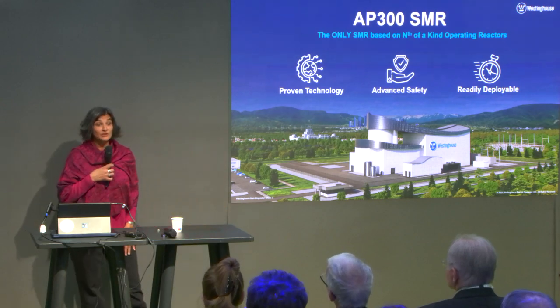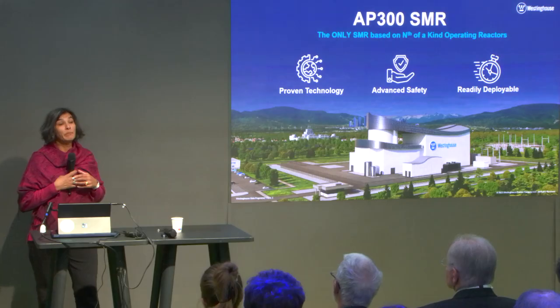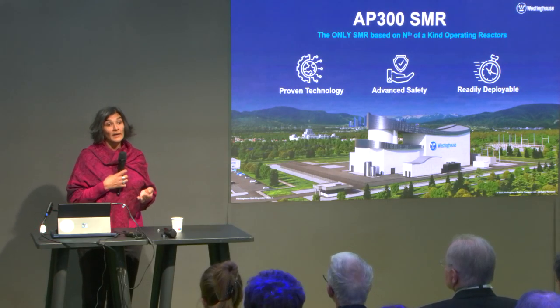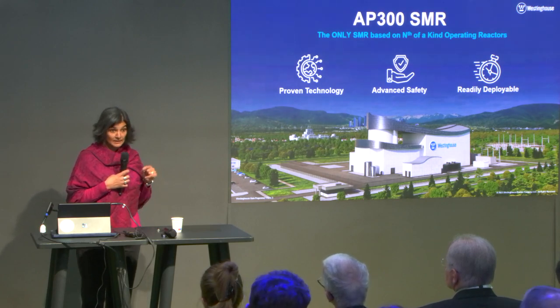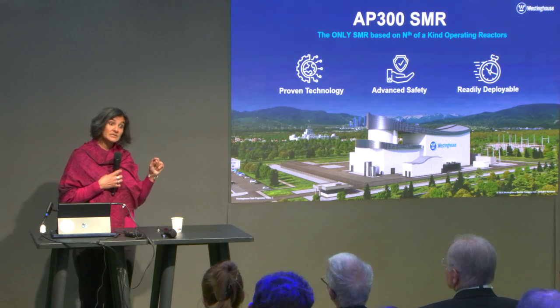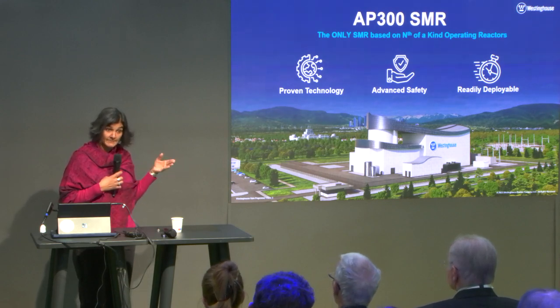First deployment is in the U.S.? That has yet to be determined, and I will say we are seeing a lot of international interest, so if the first deployment is not in the U.S., I wouldn't be surprised. But we needed to start the licensing process somewhere, and because the U.S. NRC had already licensed our AP1000, it made sense to start talking to them about the AP300.